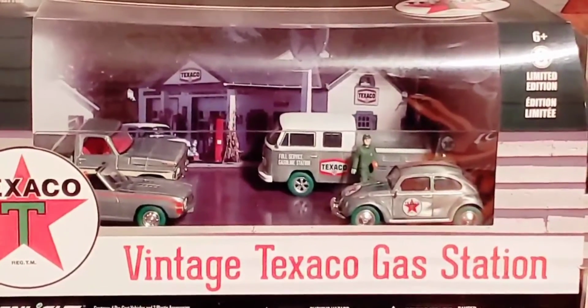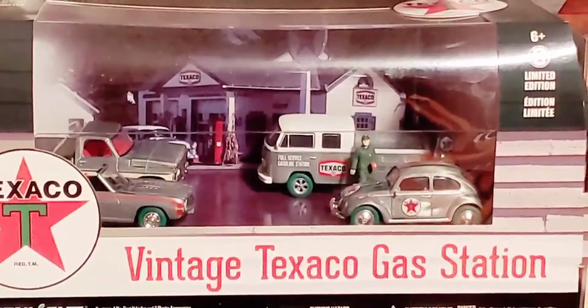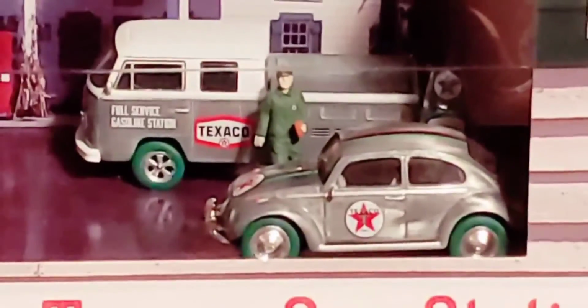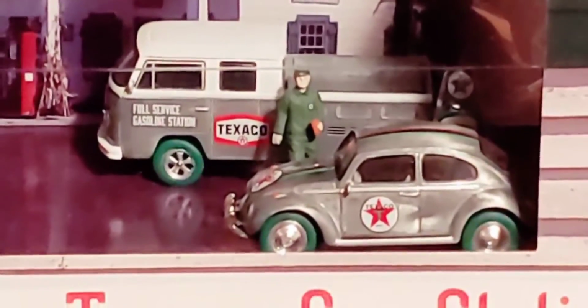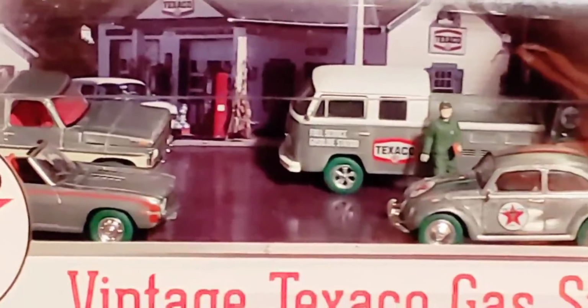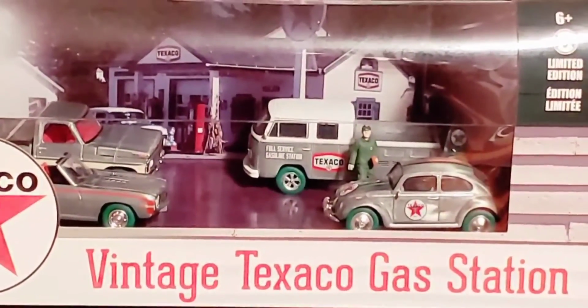JB's generosity knows no boundaries with this vintage Texaco gas station diorama from Greenlight. It's a Green Machine Chase version. As you can see, all the vehicles inside the diorama have raw, unfinished bodies and green wheels, making it the Green Machine Chase. And compliments of JB once again, he sent me this.